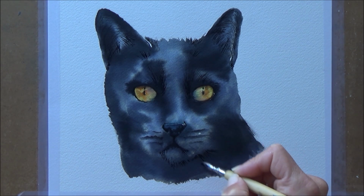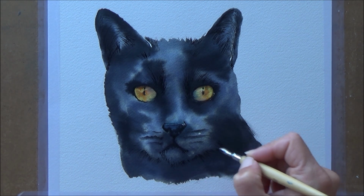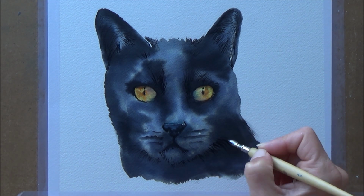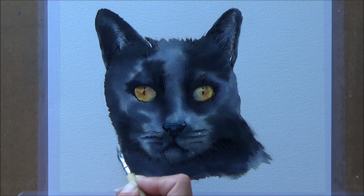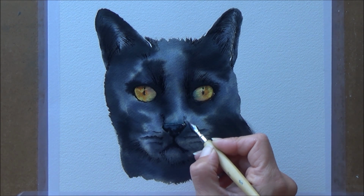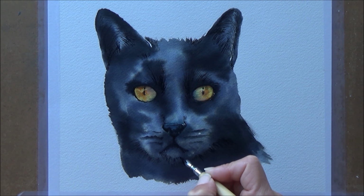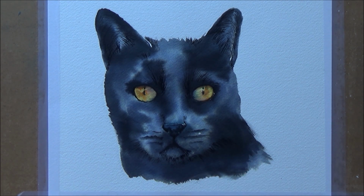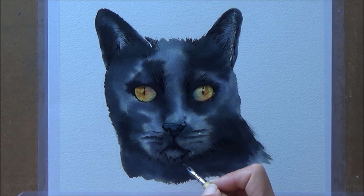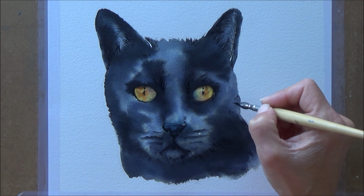So it hasn't always got to be super detailed, it hasn't always got to be a masterpiece or something that you would put up on your wall. It's really part of the process to just get some ink down, practice, try something new, and it will be beneficial in the long run because you'll benefit from doing the practice and gaining a little bit more confidence. So I was pleased that I didn't just cop out and not do something.